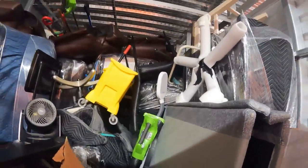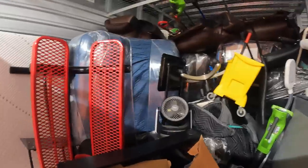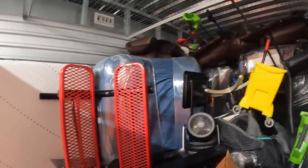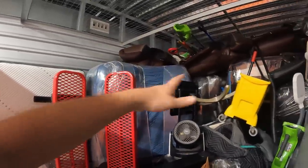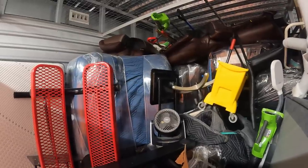And then we're also just going to wait until we move some of this stuff out. I don't know how much. Hopefully there's going to be some small stuff also besides these two, because it looks like there might be some good stuff as far as small. But furniture-wise, there's at least one living room set here. Maybe multiple. It's just hard to really tell because of it being wrapped up.